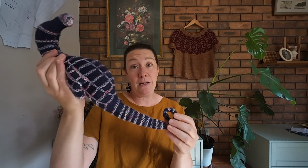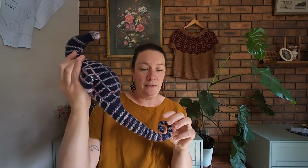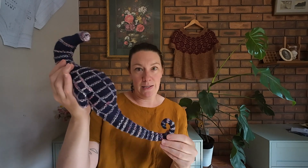And the curly tail is made by using a pipe cleaner or a chenille stick, but unfortunately this chenille stick has decided to poke its way through, so I keep having to shove it back in. So this is just a cute little seahorse.